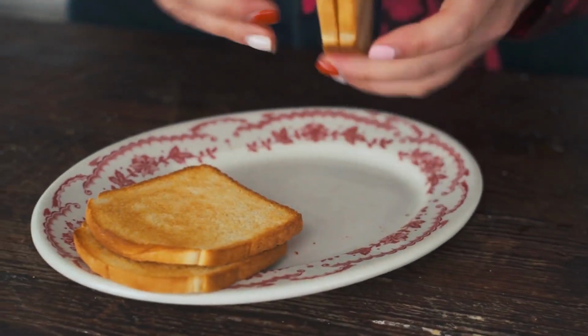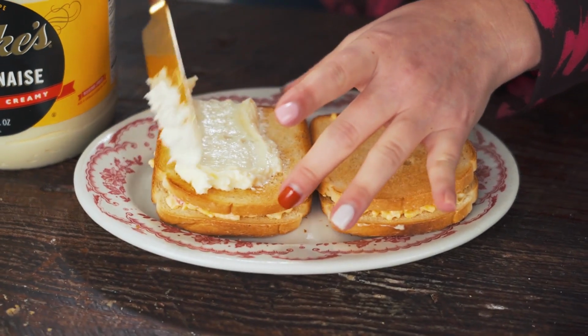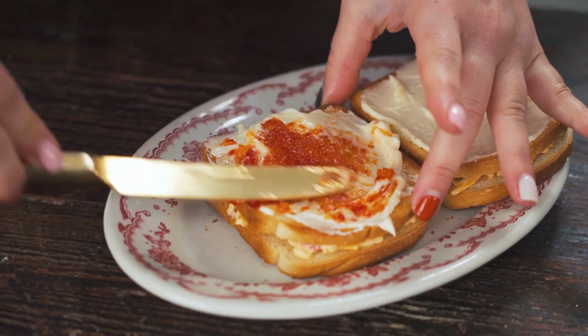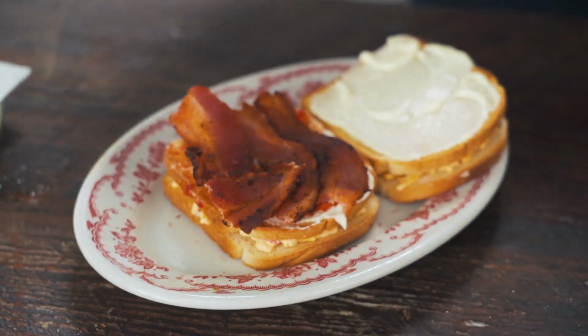Since my bread layers are so thin, I'm gonna put the pimento cheese in between the two, and we're gonna slather both sides with mayonnaise. I maybe should have mixed the pepper jelly and the mayonnaise together before I spread it on here so it didn't make a mess, but that's fine. Tomato.